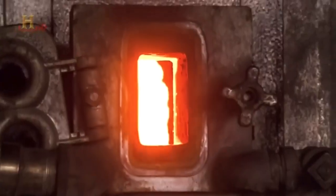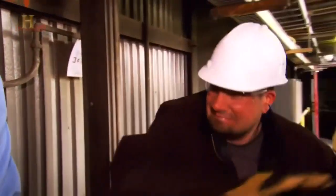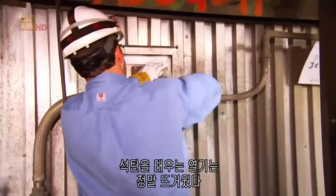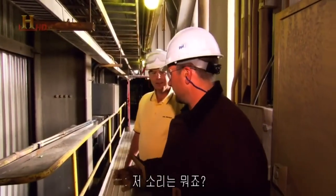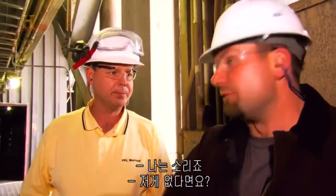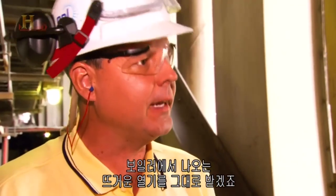Wow! Is that enough? That's seriously hot. Coal-fired power. That hissing sound, what was that? That was some seal air that we were using to help protect you and shield you from the heat. Okay, what if that wasn't there? If that wasn't there, you'd be experiencing a lot of that heat coming out from the boiler.